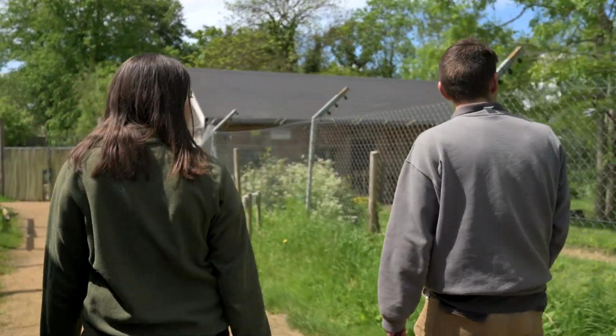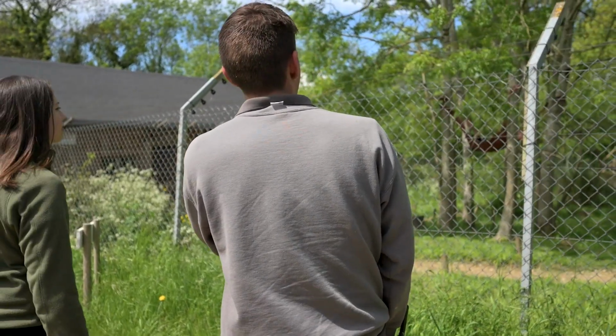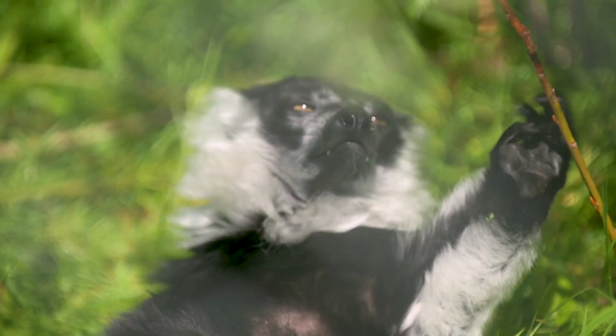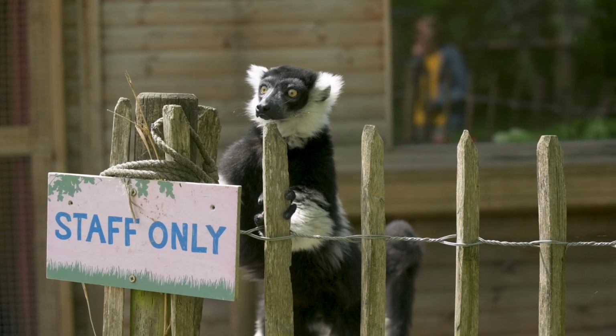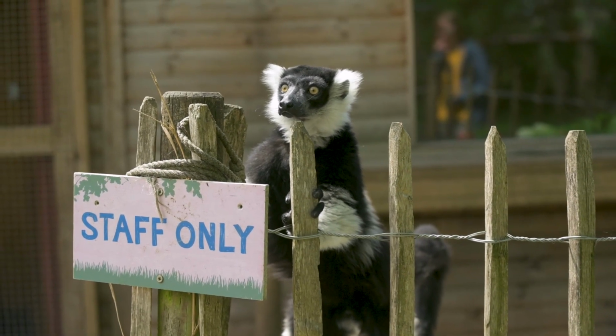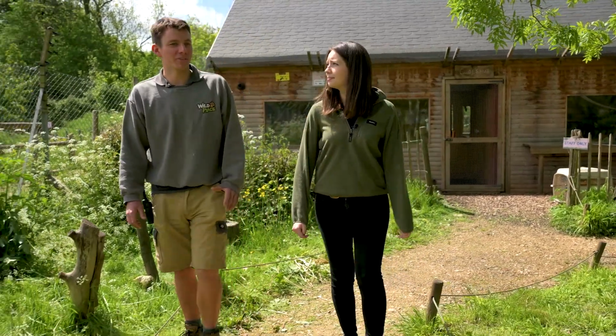What species of lemur have you got here? So the ones in this enclosure they're called white-belted rough lemurs, which we have a family group of 4. Let's go find our family of rough lemurs. I can see a couple already enjoying the sunshine. Lemurs absolutely love sunbathing, so today is a perfect day to come and see them.